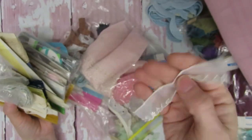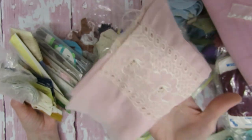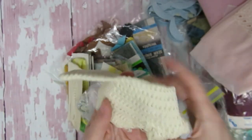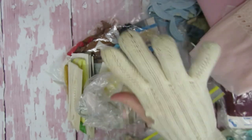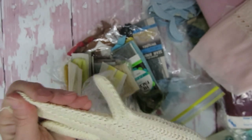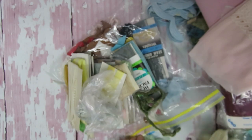Here's a pretty little delicate trim that's left over. Another little remnant of some fabric. Some pink. Looks like something was made. Let's see what this is. Oh, it looks like someone maybe started making a glove, and then they didn't finish, which is too bad. But I could cut up little squares and use it as layering pieces.